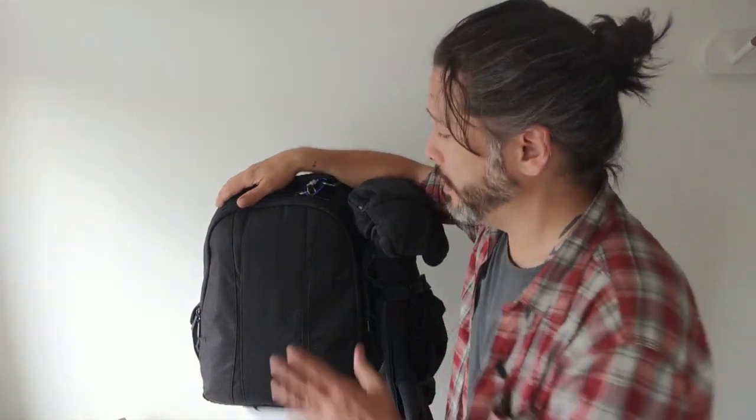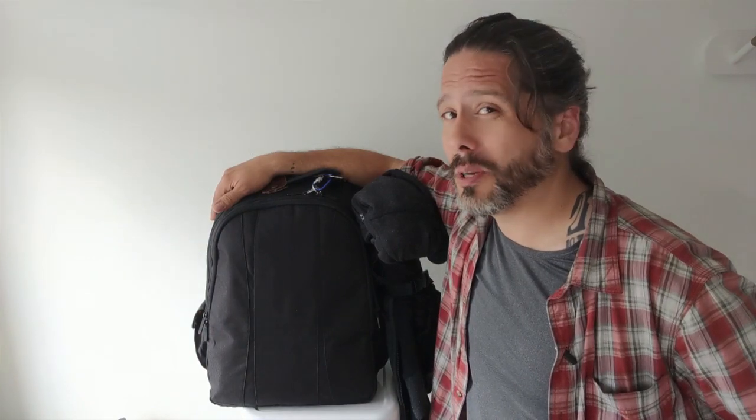If you know of a better backpack, please let me know, because I'm always looking to upgrade. But I'll tell you, I don't know if there's one out there, especially for $40.